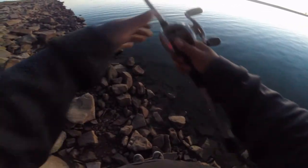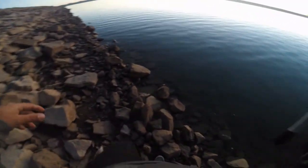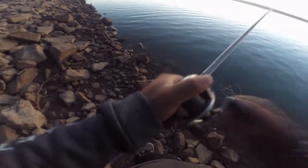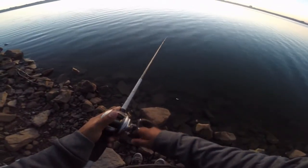Alright, since it is super early, I figure we may as well start off with the top water. So I'm going to throw around that little, what was it, the Cotton Cordell something? I don't know. That little Cotton Cordell spook bait. Chuck this around for a little bit, see if we can't get anything.